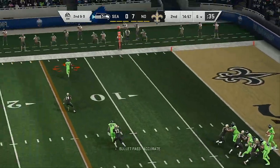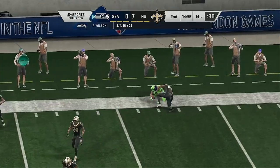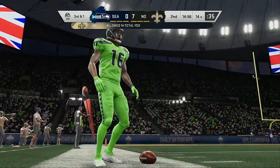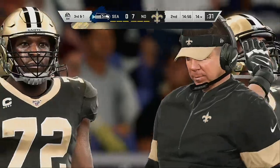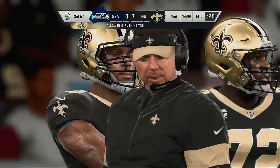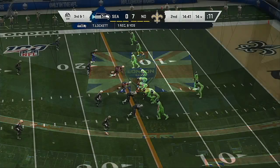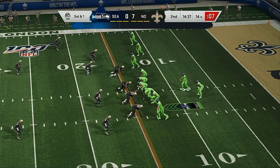On 2nd and 9, Wilson. Well, the catch is made here by Tyler Lockett. 8 yards on the completion, but now they face 3rd down. Never make the mistake of thinking these slot receivers, especially the little guys like we're watching here, are just quicker than fast. A lot of them combine quickness and speed, and they catch a lot of footballs, as we just saw there. And for the Saints here on 3rd down, an extra defensive back on the field.